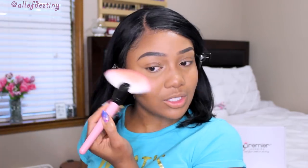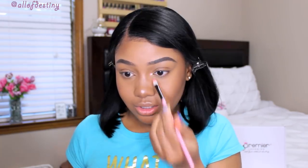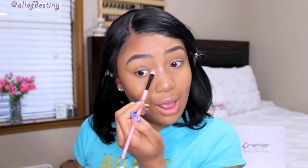Yeah, I'm going to use Tourmaline to highlight. Why am I still holding it like that? Of course, I use the beauty blender on top of that to tone it down. Tip of my nose, the bridge. I'm using my fingers. You can use your fingers. My cupid's bow and the tear duct. Blend that out. Put on the brow bone. Blend that out.